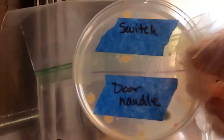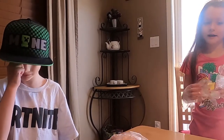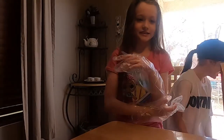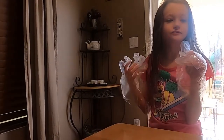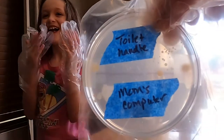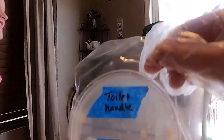Oh, here's the switch. Bella, here's your switch. Switch and door handle. The TV remote. Look, that's your switch right there. What do you think? Yeah, I don't like it either. All right, last one. Here's the one you guys have been talking about the most. Toilet handle, Mom's computer. Looks like Mom's computer has more germs than the toilet handle.